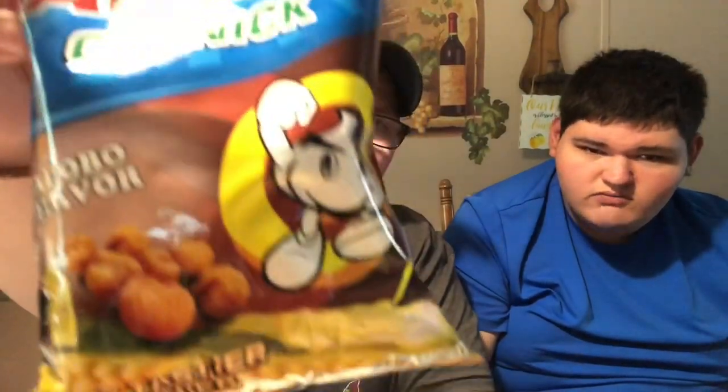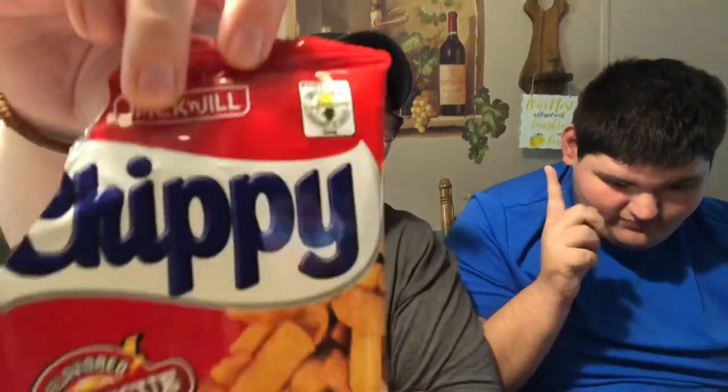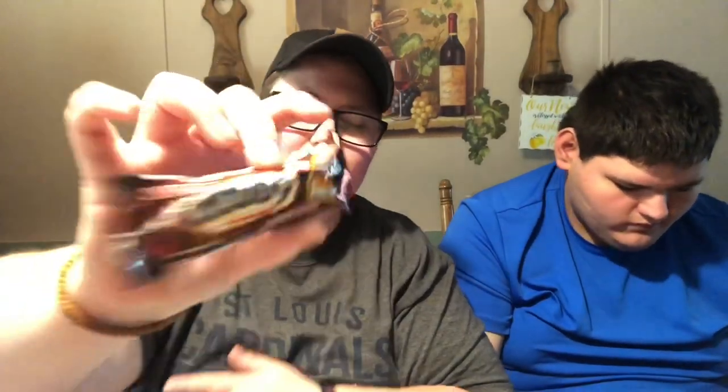Then we have these little corn nut things. Yeah, they weren't bad. They're better than what I thought they were going to be. They're pretty good. We have our barbecue chippies. We have our wafer tube. Then we have our Cloud 9. It tastes pretty similar to a Babe Ruth. And then our Quake. I feel like the Cloud 9 should be higher up.